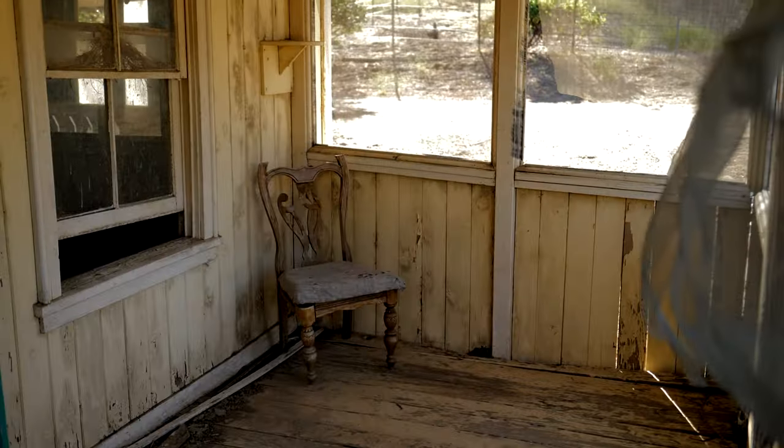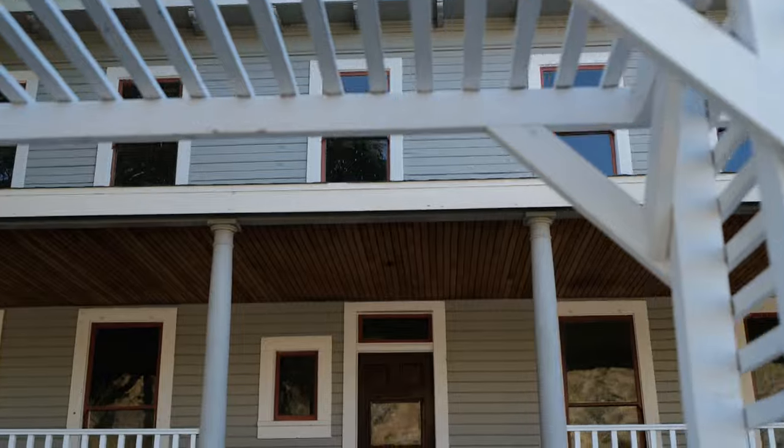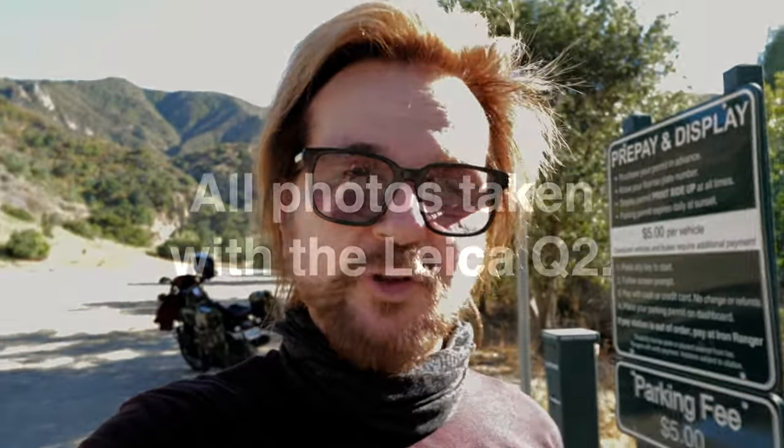But right now, being here in Mentryville, one of the spookiest places in all of Santa Clarita, with unsolved murders and all kinds of stuff, which Lauren Parker and I plan on working on. Let's take a look around. Let's do some photos. Have a look at my photos.